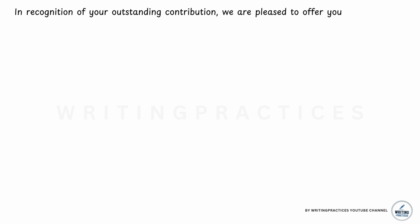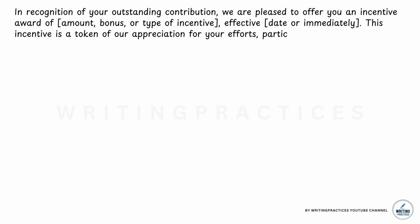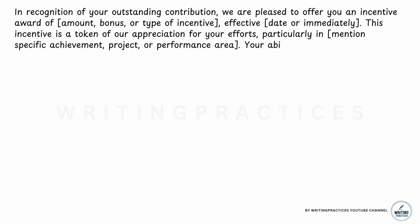Second paragraph. Explain the incentive and why it's being given. The second paragraph is the most important part of the letter. It's where you announce the actual incentive and explain what it's for. Here's what the template says: In recognition of your outstanding contribution, we are pleased to offer you an incentive award of [amount, bonus, or type of incentive], effective [date] or immediately.